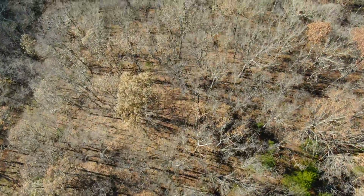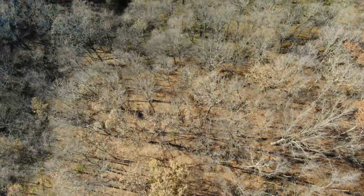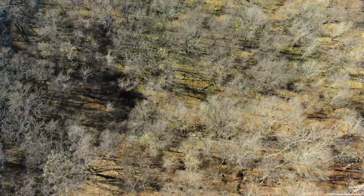Now we've transitioned into the hardwood trees, and the trail is going down that hill into the river bottom, where we just came from. But let's check it out again. So you can see where kind of the grass turns green. Now that's the river bottom area. So you don't want to build there.